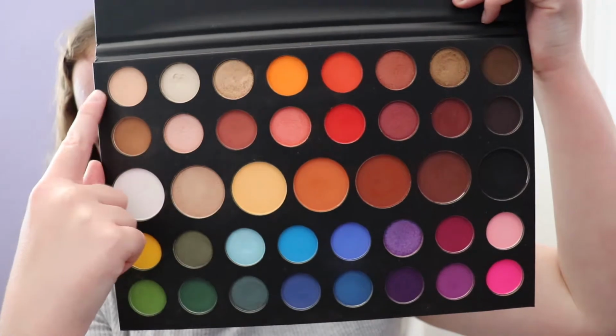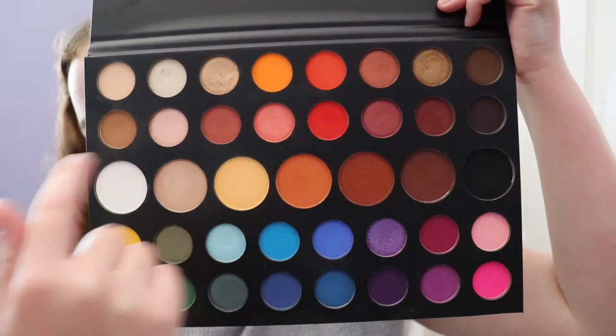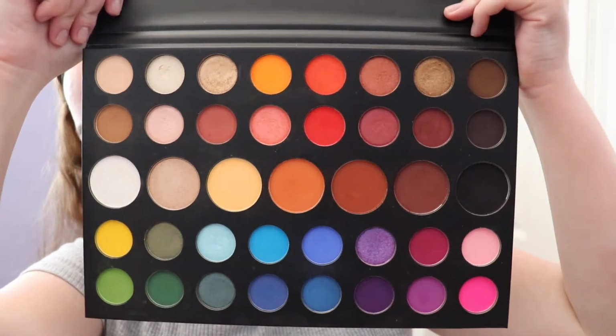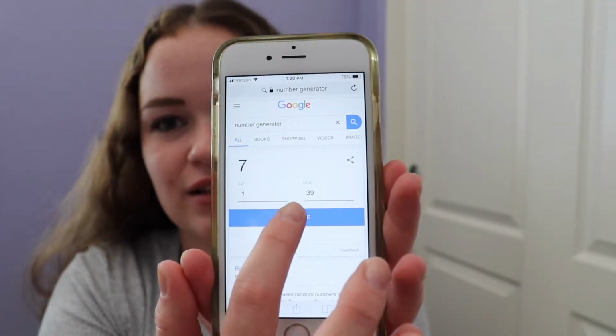I get. So this top shade right here is going to be 1, and I'll just go 1 through 8, 9 through the rest, you know what I mean? Alright, so let's start generating numbers. So I have my generator on my phone right here. I hope you can see it.